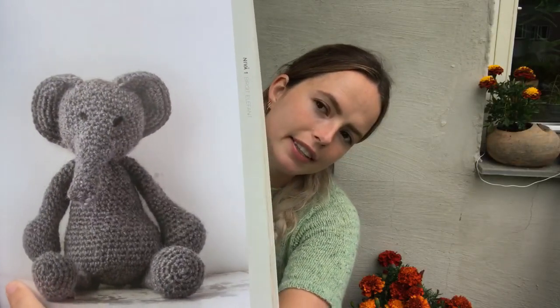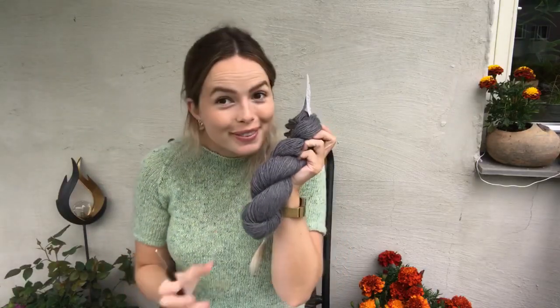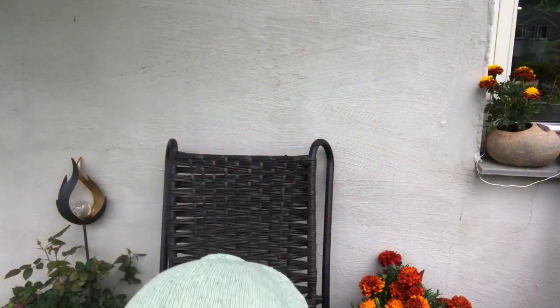So I was looking through it and I saw Birgit. Birgit's the elephant. And I saw that her color was like a bluish gray. Perfect for this yarn. And then I could have that soft alpaca and feel it without having it next to skin, because I do react a little bit to alpaca fiber.